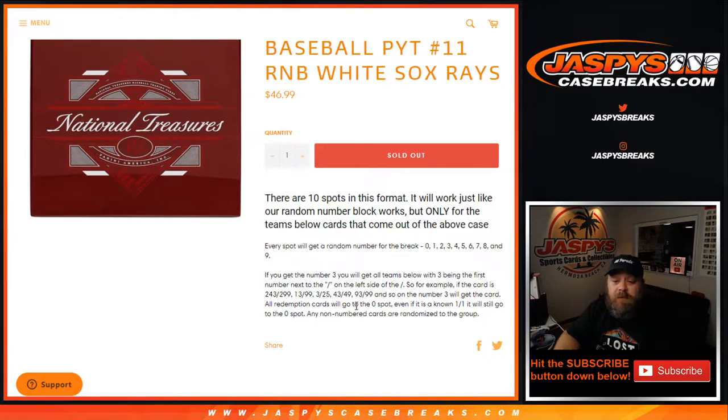All redemption cards will go to the 0 spot, even if it is a known 1-of-1 redemption. It will still go to the 0 spot. All in-person 1-of-1s will obviously go to the 1 spot. Any non-numbered cards are randomized to the group at the end. I do not believe in NT there are any non-numbered, but we'll just obviously keep that going.